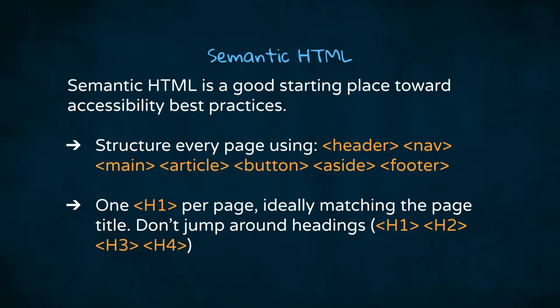You also want to structure your pages so that ideally you have one H1 per page that matches the page title, and you're not going to skip around a bunch of headings. Like you're not going to start with the H1 and the very next heading on a page is the H5 for some reason. So you want to make sure everything is laid out in that order and structure.